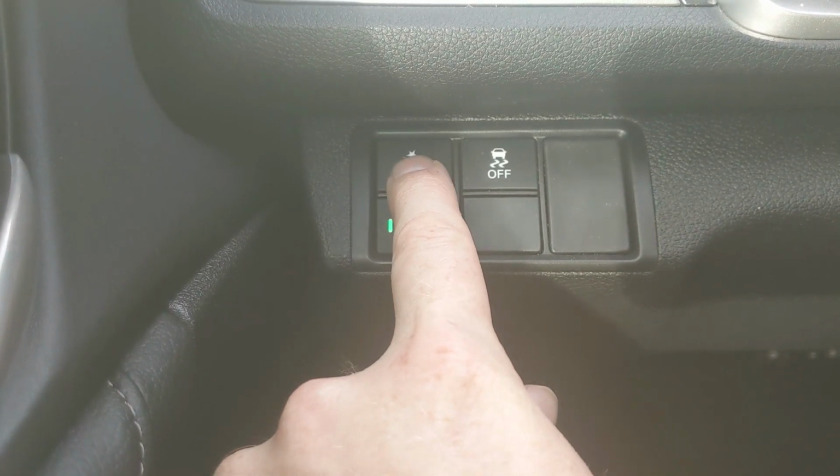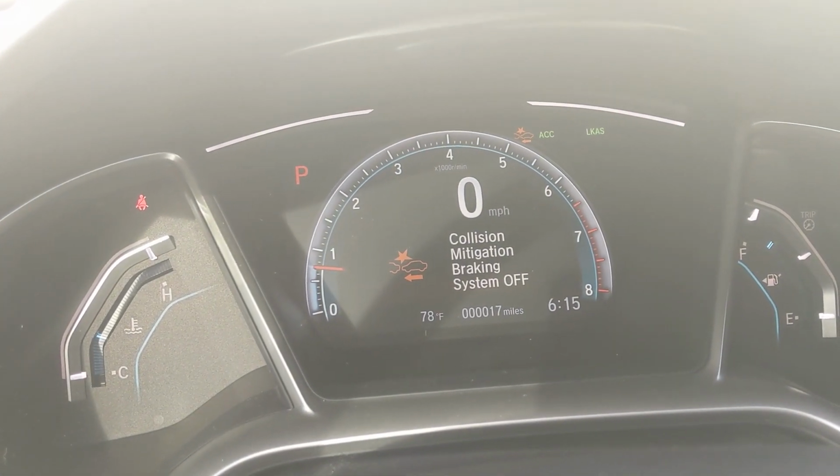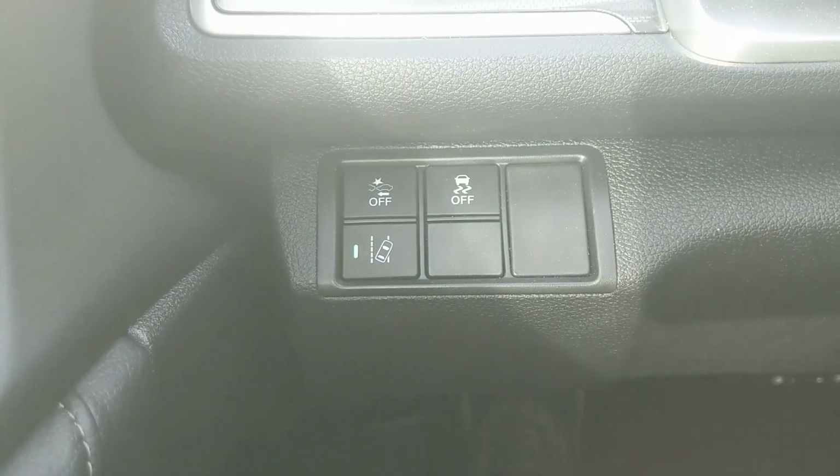This is always on unless you press and hold. And now it's off, right? So it gives me an indicator there, and then you'll see up there in the orange, it's letting me know too. So I'm going to turn it back on. You have to hold it for a couple seconds to turn it on and off, so this isn't one of those you can accidentally bump.